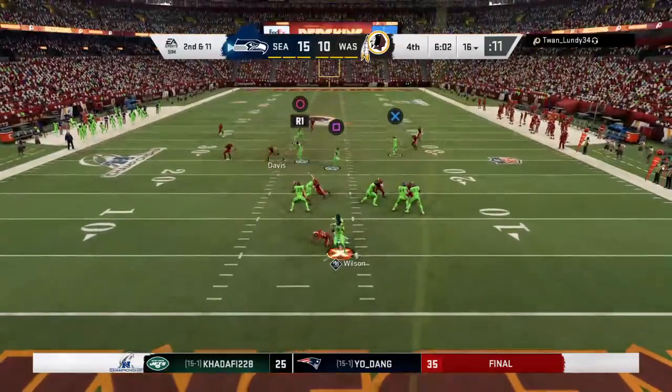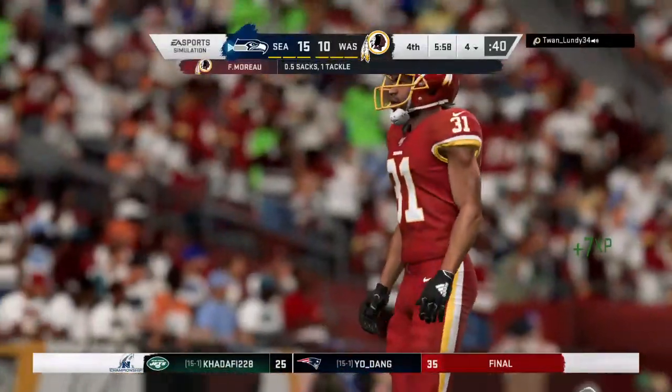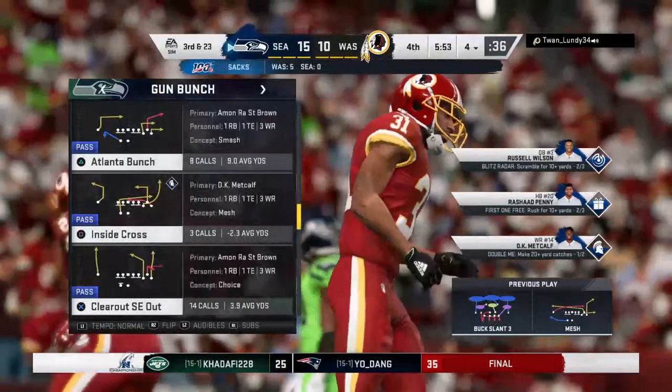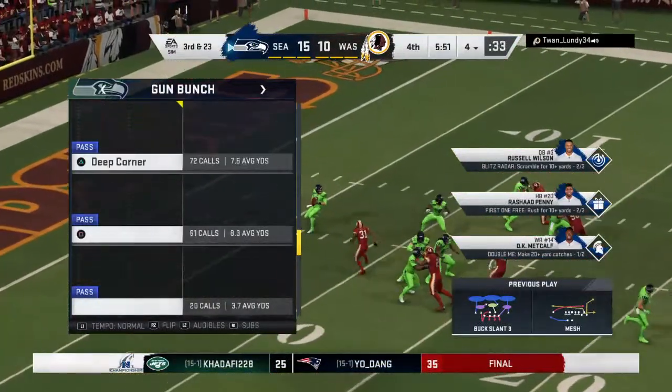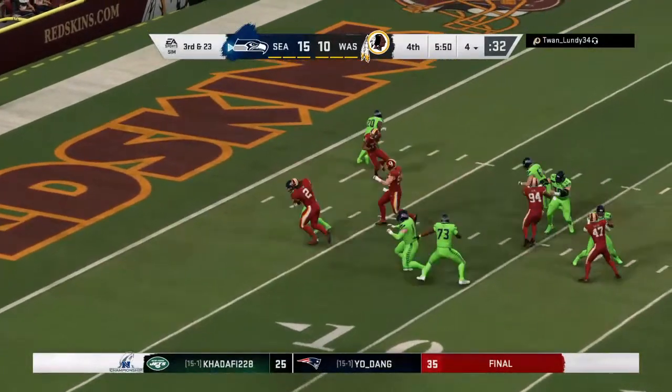Out of the gun, here's Wilson. Nowhere to escape, and he goes down. The amount of sacks that they've absorbed in this game is absolutely extraordinary. Let's just face it. This offensive line, flat out, cannot handle this pass rush. It's been demonstrated time and time again.